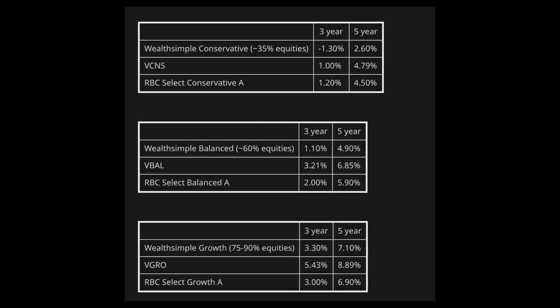If you're not super familiar with investing, you might be tempted to use one of Wealthsimple's managed portfolios. So I'm going to put up this chart, which was posted by the original poster of the Reddit post. It shows the 3-year and 5-year annualized returns of the Wealthsimple portfolios. There are 3 major categories, which you can fine tune a little on the platform: conservative, balanced, and growth. They compared it to the equivalent Vanguard fund, which is passive investing.